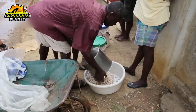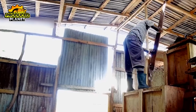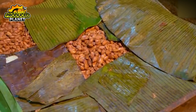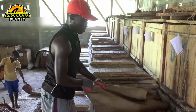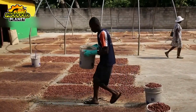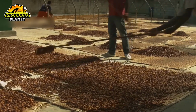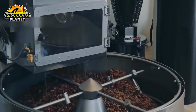The transformation begins with fermentation. The beans, still coated in their pulp, are placed in fermentation boxes and covered with banana leaves for up to 9 days. This step is crucial, as it kills bacteria, enhances flavor, and gives the beans their characteristic brown hue. Once fermented, the beans are spread out under the sun to dry. This drying process not only removes moisture, but also prevents mold and bacteria growth, setting the stage for their journey to Cadbury's factories.